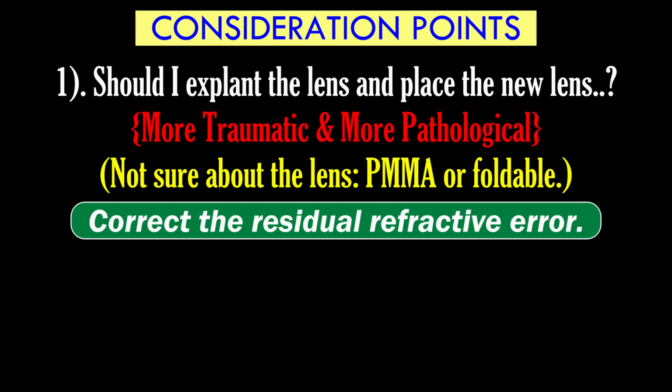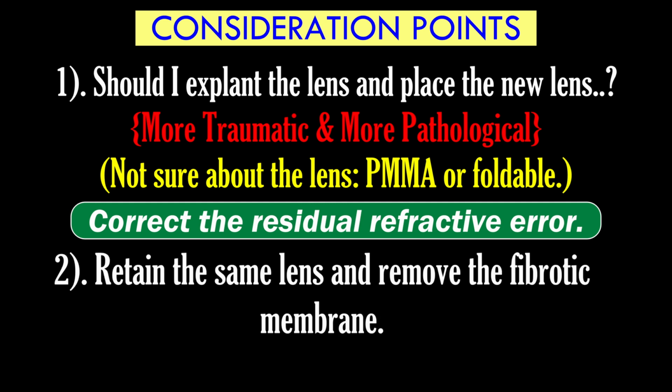However, in that scenario, the other eye, which is having relatively better vision, will also have to be taken care of since that also has a -8 spherical. The second option would be just to put the lens back in its place and deal with this fibrotic membrane. Because basically you're trying to correct this optic capture and clear the visual axis. That is an alternative, and you have to keep the lens as it is.